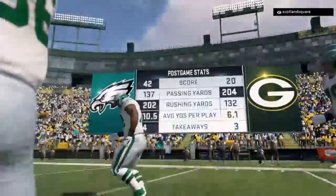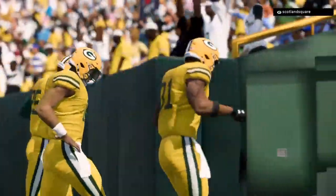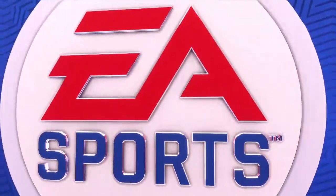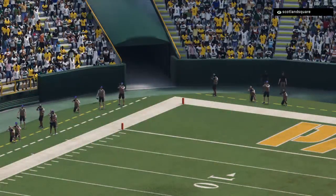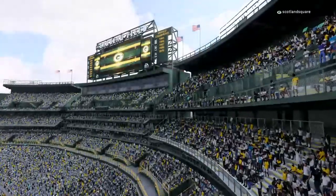So for Philadelphia, their strong start to the year continues as they're up to 5-1. And they'll get another road test next week as they head to New England to take on the Patriots. Meanwhile, for the Packers, the loss will move them back to 3-2 on the year. And they'll get a chance to redeem themselves at home next week.